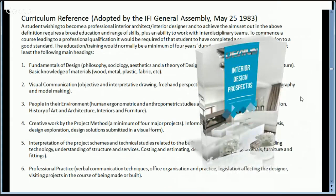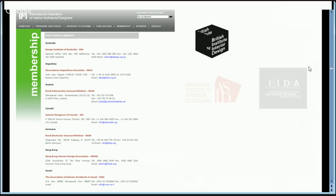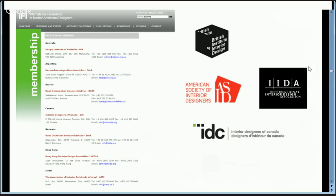So what I will do is, I imagine most of you have got the prospectus by now. If you haven't, do get it after this, and you'll be able to cross-reference it with this if you are so inclined and want to check it out. You will be able to see that everything that they recommend is also covered in our prospectus. So just to get back to this membership association, with all of these, you'll also find us listed on their websites as well. We are an approved provider of courses, so you can go to any of these organizations and look up.